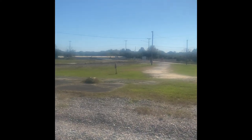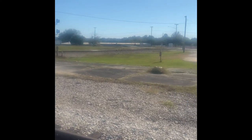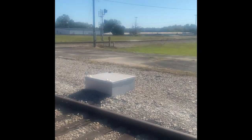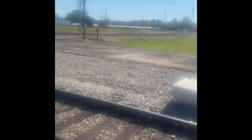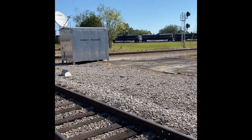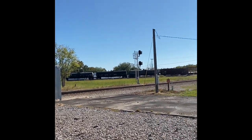I see a train a coming. I've seen sunshine, I don't know where. That's the CSX.